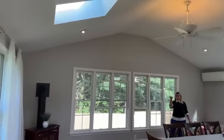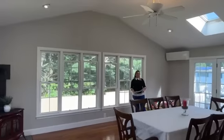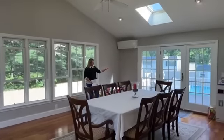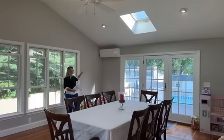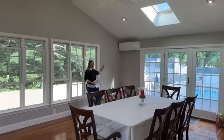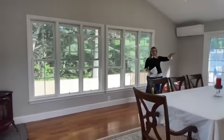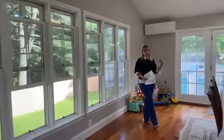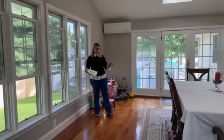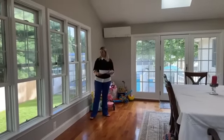Then, we have also the recessed lights here. We have the skylight, lots of windows. And we also have this beautiful huge door here. Okay, this room here has a split for AC and heat, okay? But the whole house upstairs has central heat and central air, okay? Only this room has the split because they felt like they needed it.